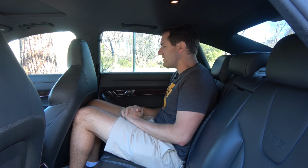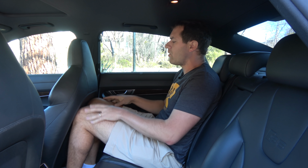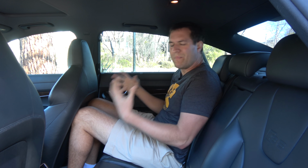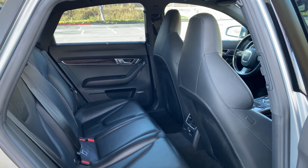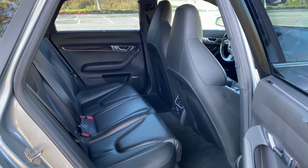And next up we move on to the back seat of the C6 S6 as they call it. You can see it's not really all that big back here. Front seat is in a pretty normal spot. My knees are right up against it. It's fine but not huge. I do have good headroom, but it's not a massive back seat. The S6 has gotten larger and larger over the years, but at this time it wasn't that large. You could carry adults back here, but it's not huge in back.